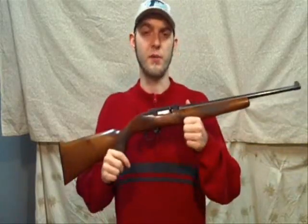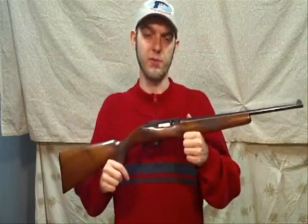Alright, customization, mods you can do to this thing. I'm not going to really get into some of the mods, quite frankly, there's too damn many. What I'm going to do is show you what I did to mine, and also if you want to check out my clip, my Ruger 10/22 build clip, I'll show you how I do this particular mod.